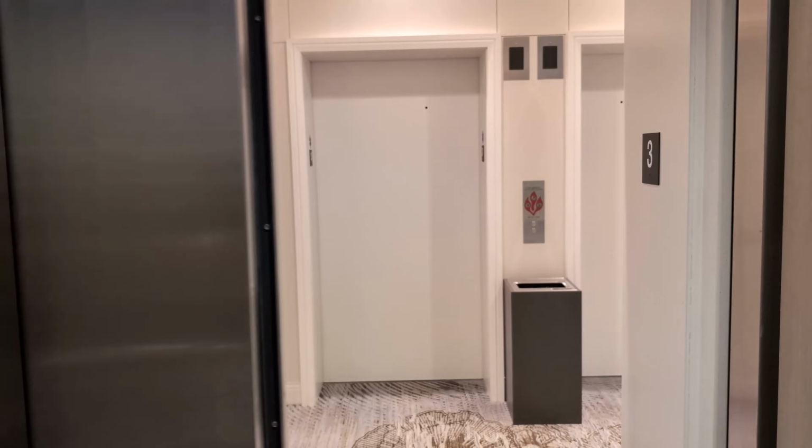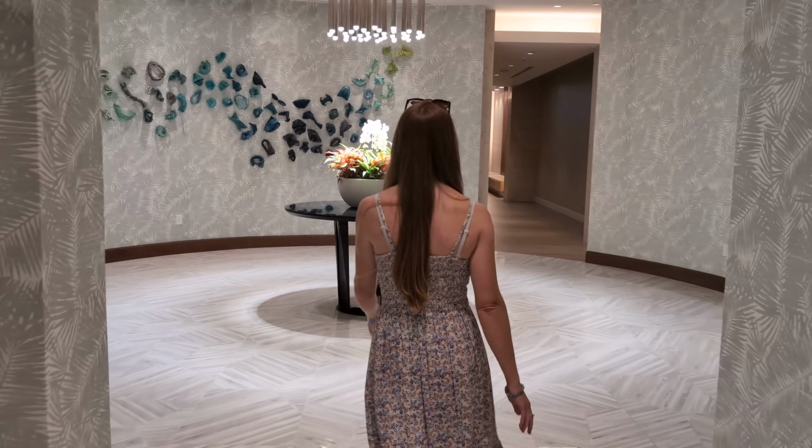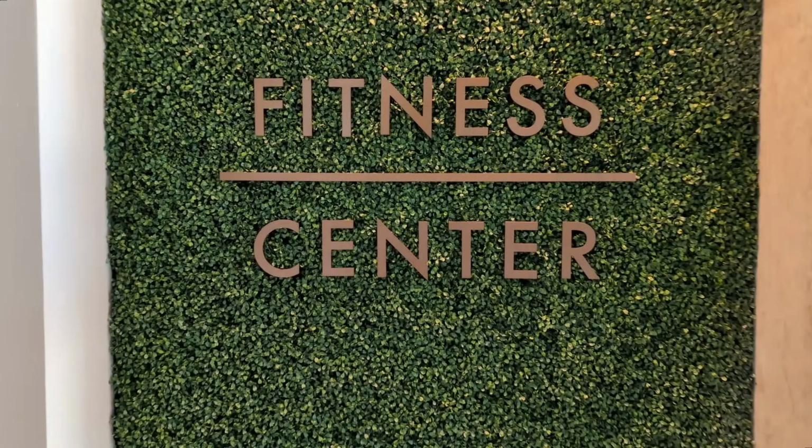Now, like most of our other resort stays, we had high hopes for getting to the gym during our time at the Sunseeker. And while we never did find the time to work out in the gym, we were still quite impressed with what it had to offer.